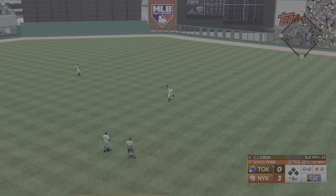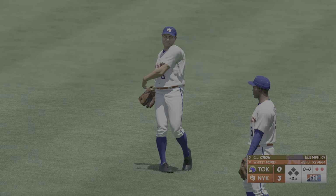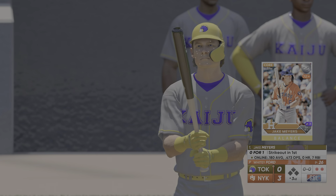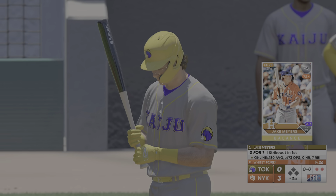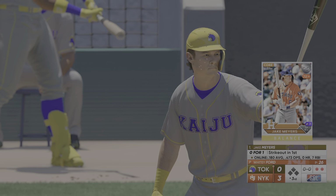Going after it. No trouble here. Puts it away for the out. And it has been since the game came out. Again, it should be fixed by now. So up next, Jake Myers. Three-pitch strikeout last time up. Got to put up more of a fight in this one.